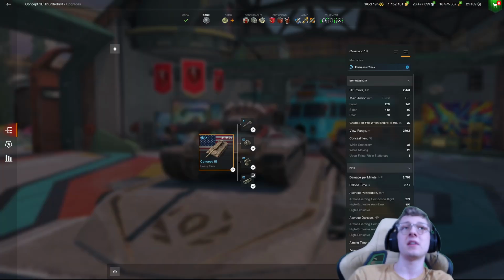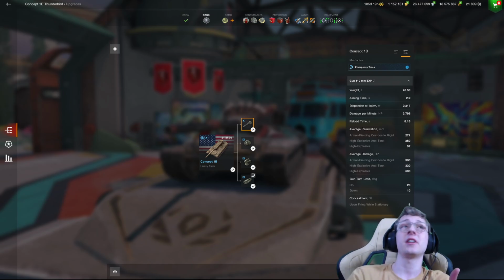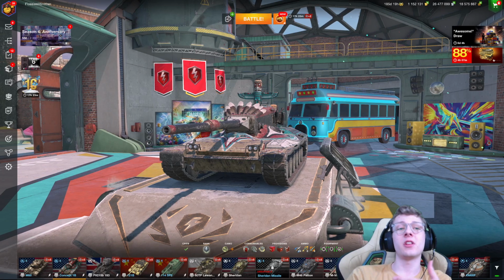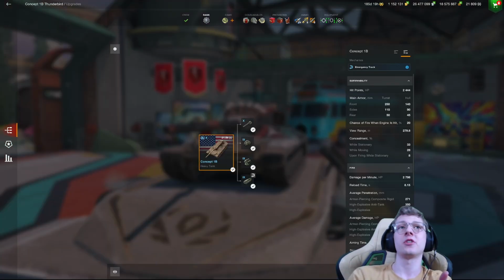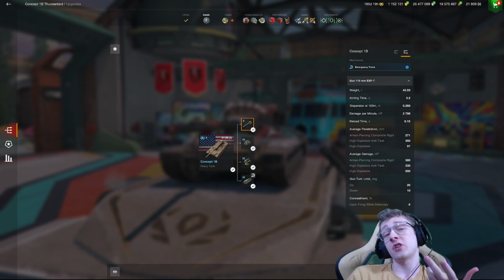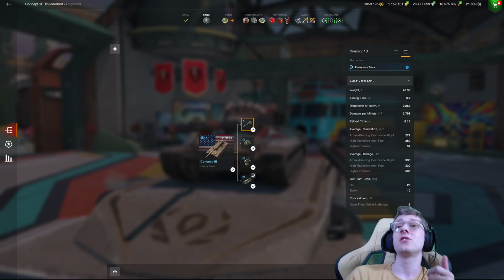The Concept 1B is amazing for a lot of reasons. It's very accurate. In fact, I'm going to be running Refined Gun on this vehicle for how accurate it is at .269 dispersion. You know, a lot of people on paper say, oh, the E5's more accurate, but you have to remember this tank's got quite a bit better on-move dispersion, which actually I think makes this a better vehicle in that regard. It's got really solid DPM at 2,800, and its average damage per shot, while not crazy at 380, is still pretty good for bleeding out your opponents.